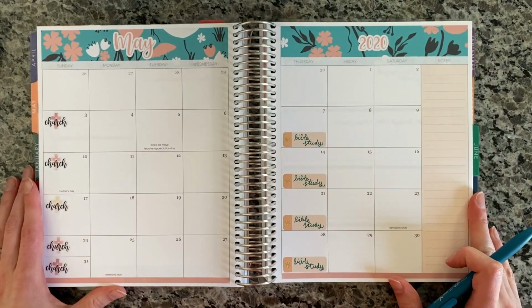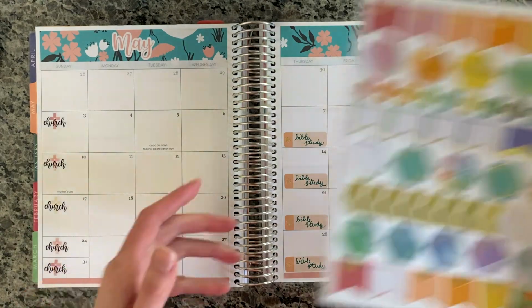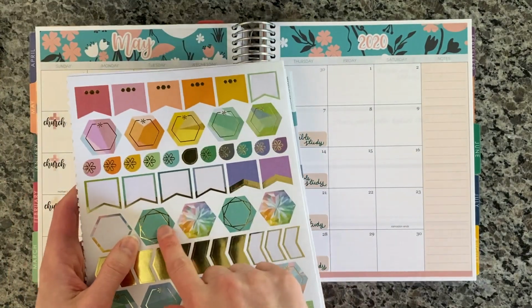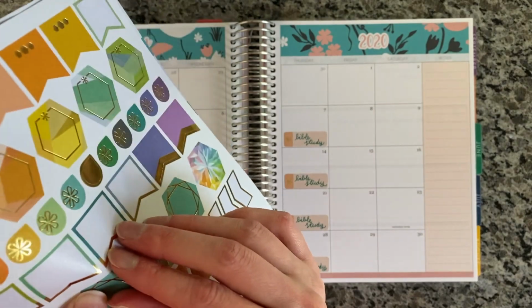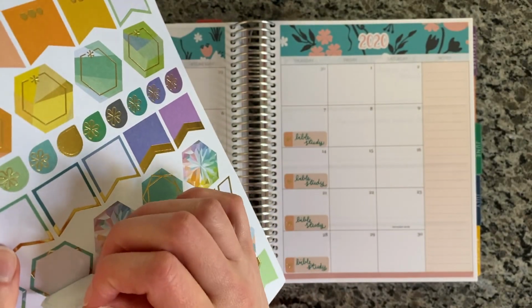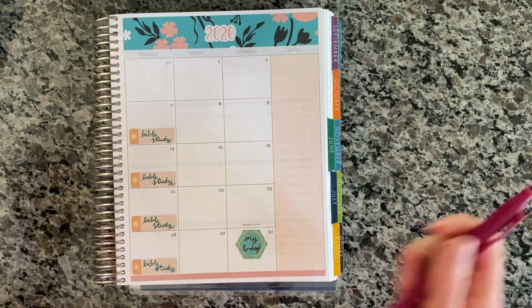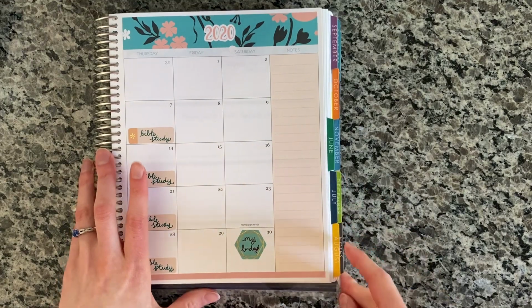So I think that's just gonna be it. Well, except for my birthday. So I'm going along with the Erin Condren stickers. I think this actually matches my color pretty good. So I think I'm just gonna write my birthday in one of these hexagons. All right, we're just gonna put it like that. And I don't have any other birthdays this month, no anniversaries or anything. So that is gonna be it.